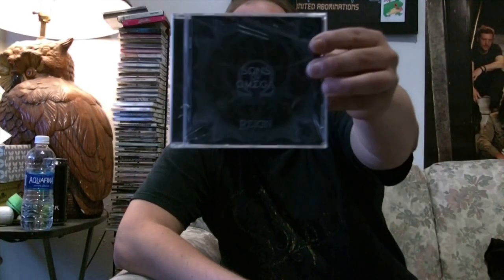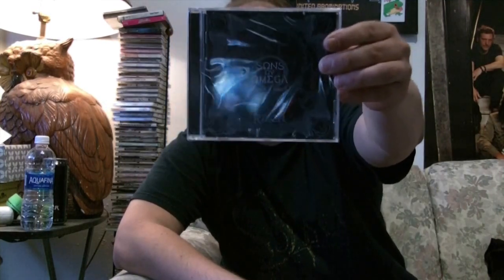So let's take a look and see what CDs we have in this month's box. The first thing that we have is Sons of Omega with their album Rain. This is off of Black Lion Records. It's a band that I actually don't know anything about, which is always cool.